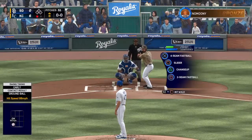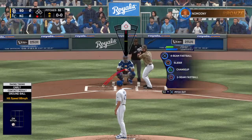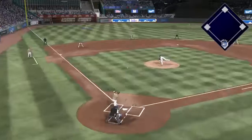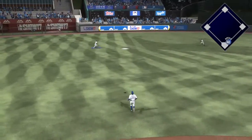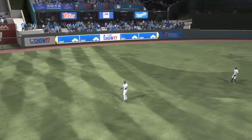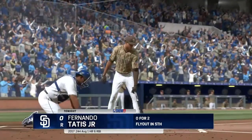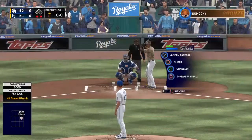Striding in, Austin Hedges. He's set. Here it comes. Pitch swung on and hit in the air. Gordon is there. He hauls it in without any trouble, and there are 2 away. Digging in to try it again.